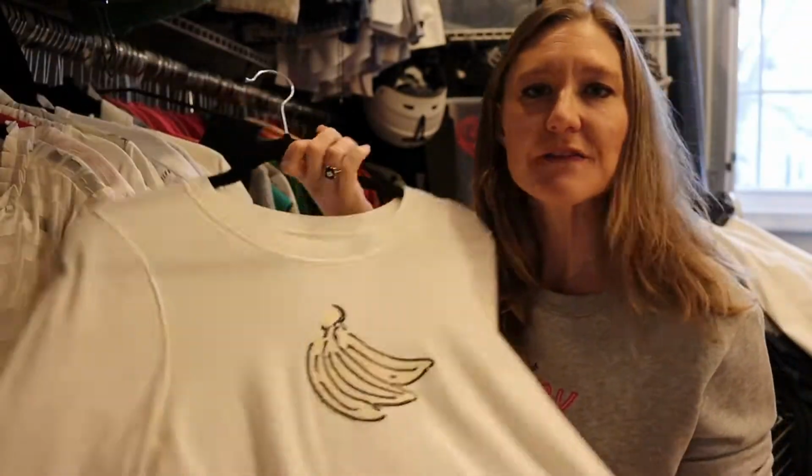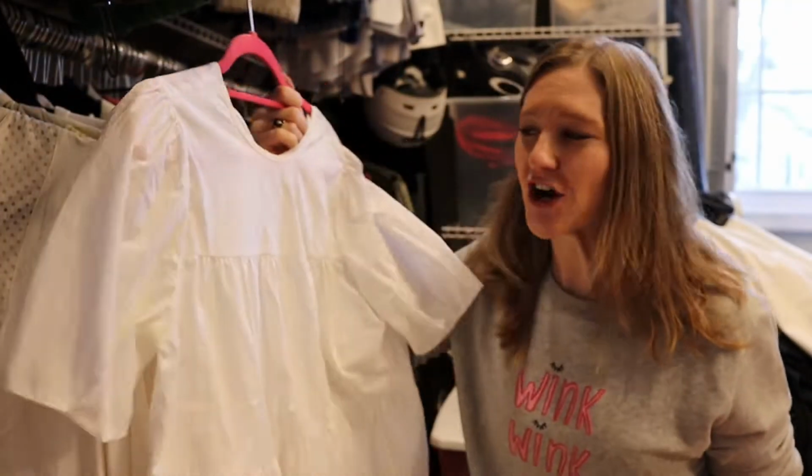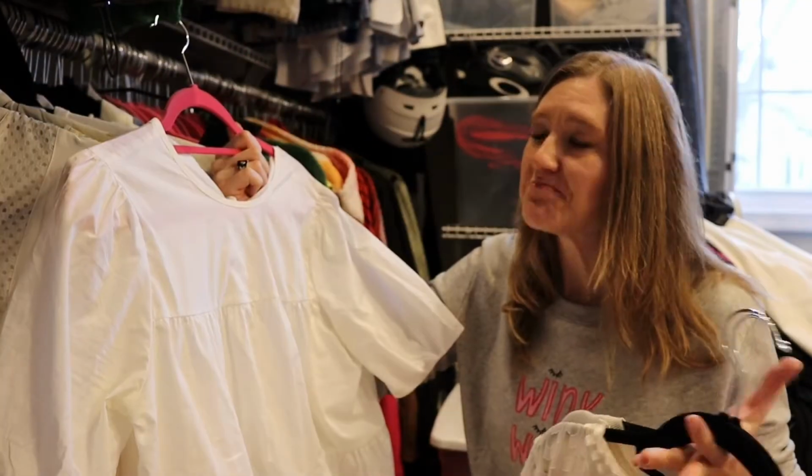This, I just bought this. I'm going to keep it. Love this. Wear it all the time. This, I bought it at Target. I thought it was really cute on the rack. I haven't worn it yet. This is also going to be donated.